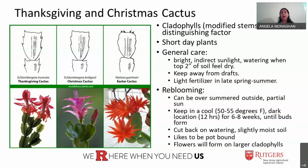The plants do like to be pot bound, so make sure that you're not repotting it every few years. It doesn't really need that. They kind of like having their roots close together, and the flowers will form on the larger cladophylls. So when you bring in your plant at the end of the summer, if you see some of the smaller modified stems, then you can take them off of the plant, and that larger one behind it will grow a flower. So they do need to have a little more energy, a little bit bigger cladophyll in order to grow a flower.